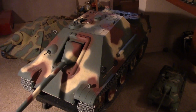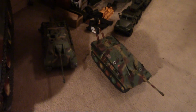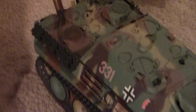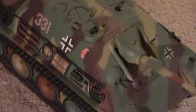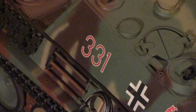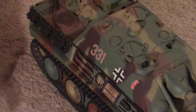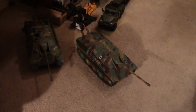Eventually we'll give it a new paint job. I'm kind of thinking I might go ahead and match this Jagdpanther. This one is what I call period correct. Those are not the numbers of any real Jagdpanther that I could find, but the camouflage pattern is correct for the period. The numbers are correct for the period. I did find those red numbers with white outline on actual Jagdpanthers in the photos from the war. And then, like I say, just minor details. I might add a little stowage in there.